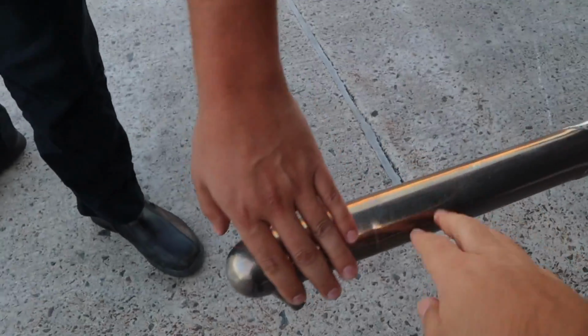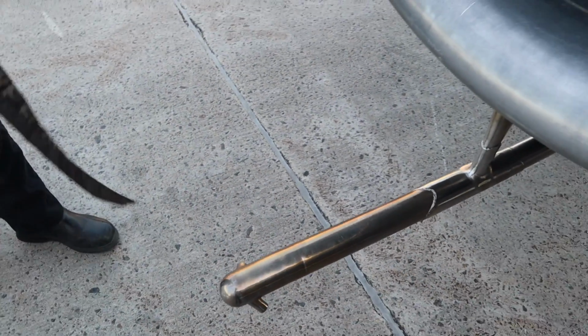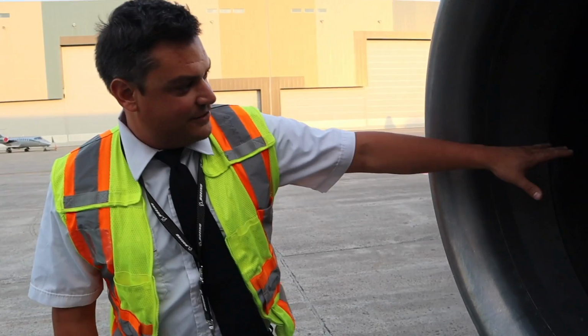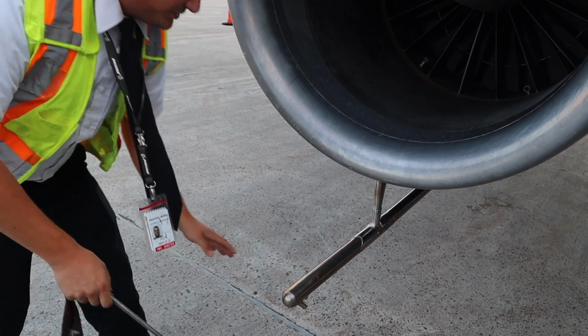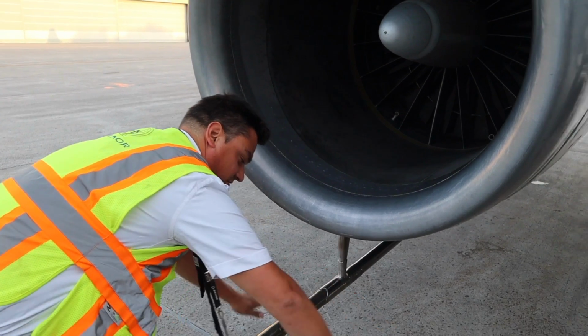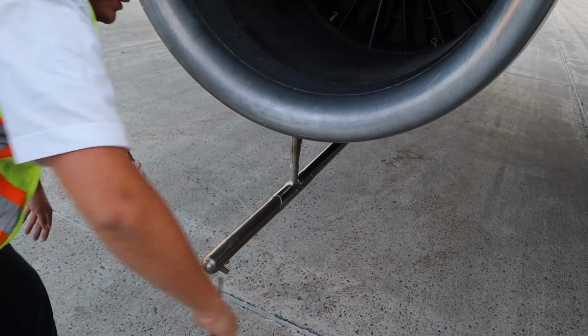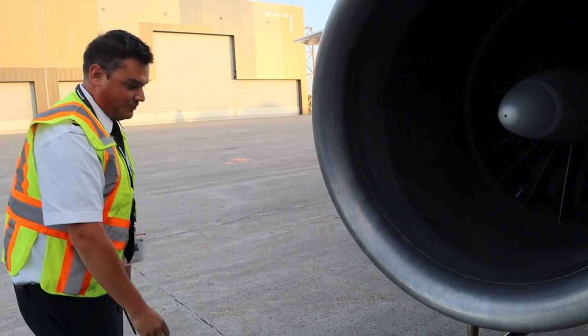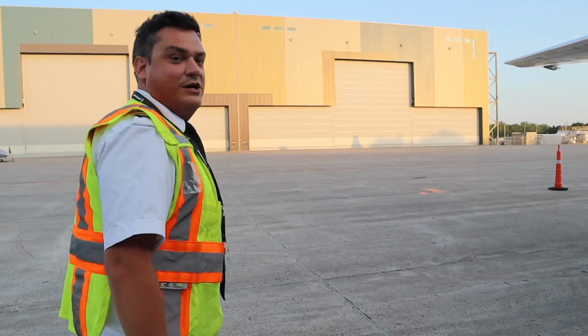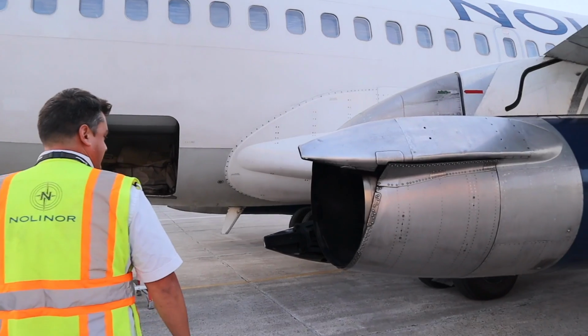So what is this? Yeah, so this is the gravel protect system. What that does is it takes high pressure bleed air from the engines, pushes it out through these 3 little nozzles, and it creates a shield of air pressure here. And that stops the gravel from being ingested into the engine. So without that, we're not going anywhere that isn't concrete.